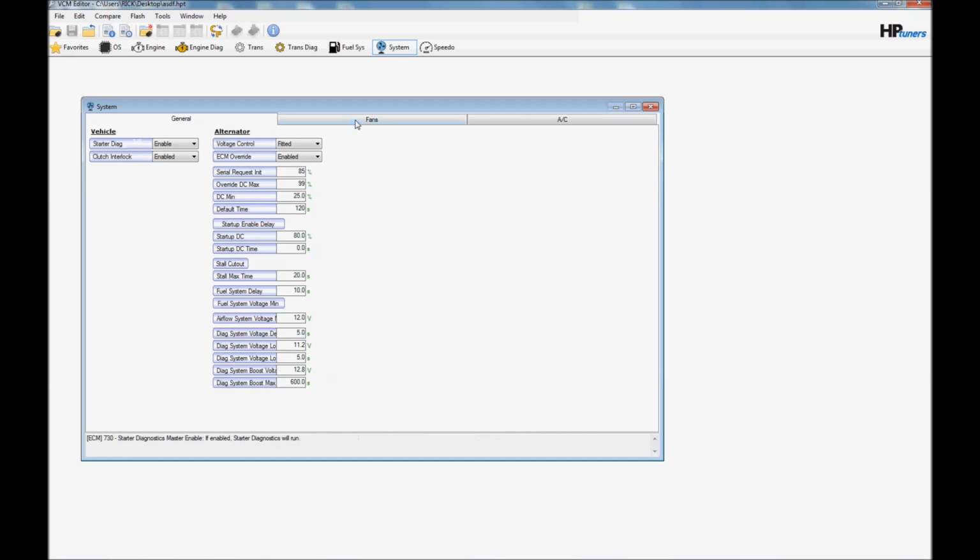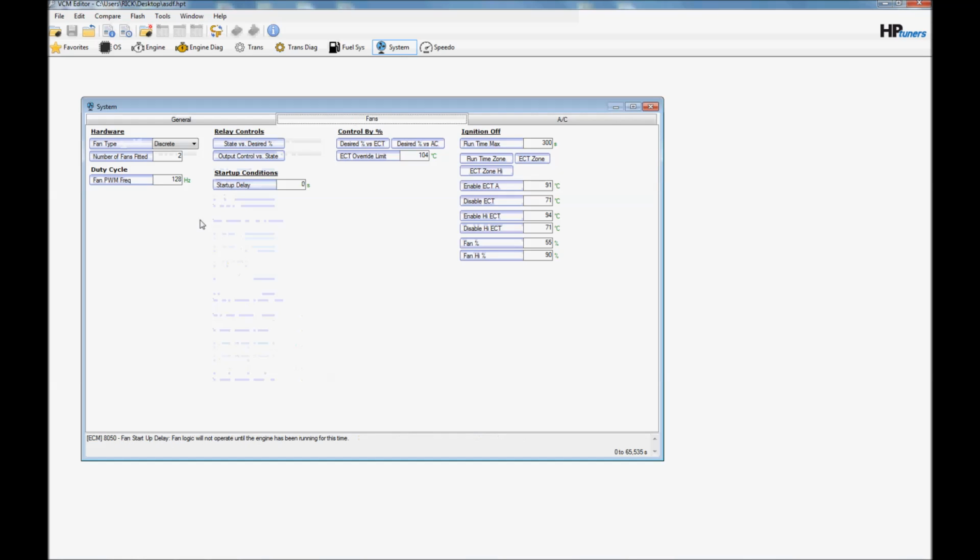Let me see here. Going to fans. Fans is a pretty important section. Your thermostat is a physical thermostat. You can't control that electronically. It will open and close as it feels like. It's set to a certain temperature to open and close, so coolant will pass through your radiator at a certain temperature that you cannot control.